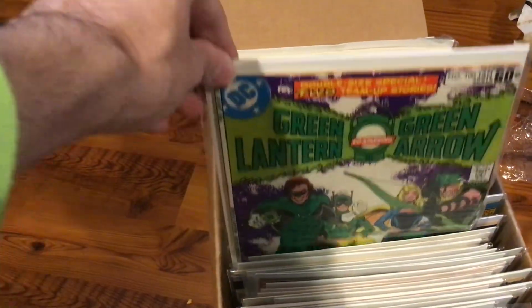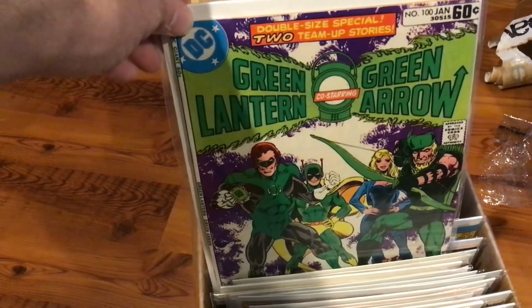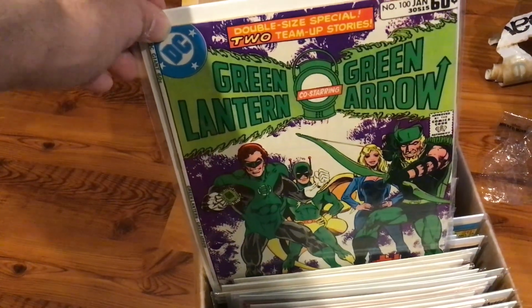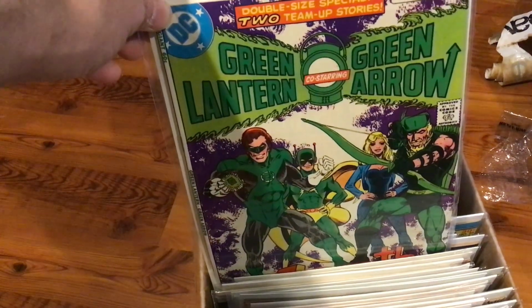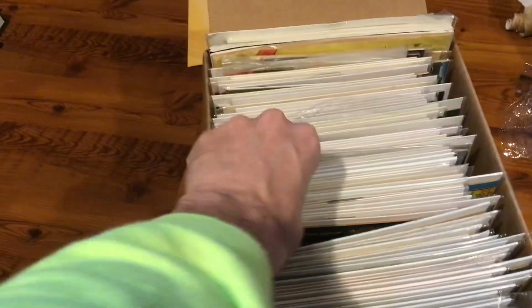Then we have, here's a cool one, Green Lantern and Green Arrow, #100. It's the 100th issue of Green Lantern and Green Arrow. So, this is one of those classic series by Neal Adams. He worked on this for a while, and it's cool to have the 100th issue in that. I don't even think I own any of the Green Lantern, Green Arrow run, so that's a cool one.